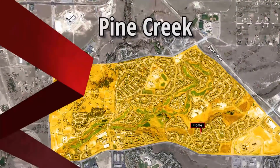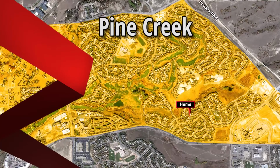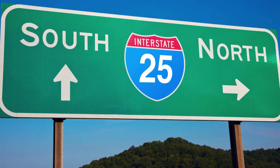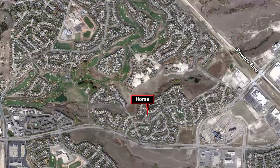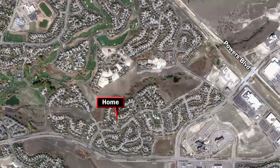Pinon Pine Circle is perfectly located within Pine Creek and is convenient to 3 outstanding District 20 schools, Mountain View Elementary School, Challenger Middle School, and Pine Creek High School. It features quick and easy access to Interstate 25, which is about 5 minutes away. To get to spots on the east side of town, you're a couple of minutes away from Powers Boulevard, which runs all the way down the east side of town to the airport and beyond.